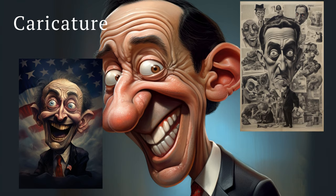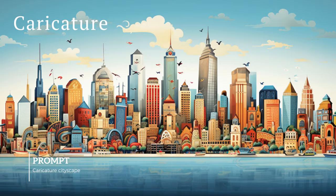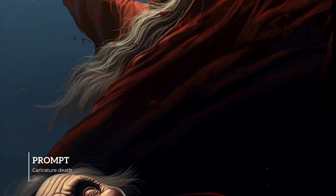This AI style creates a fun, silly style. Prompting for a non-silly character as a caricature creates a thought-provoking juxtaposition.